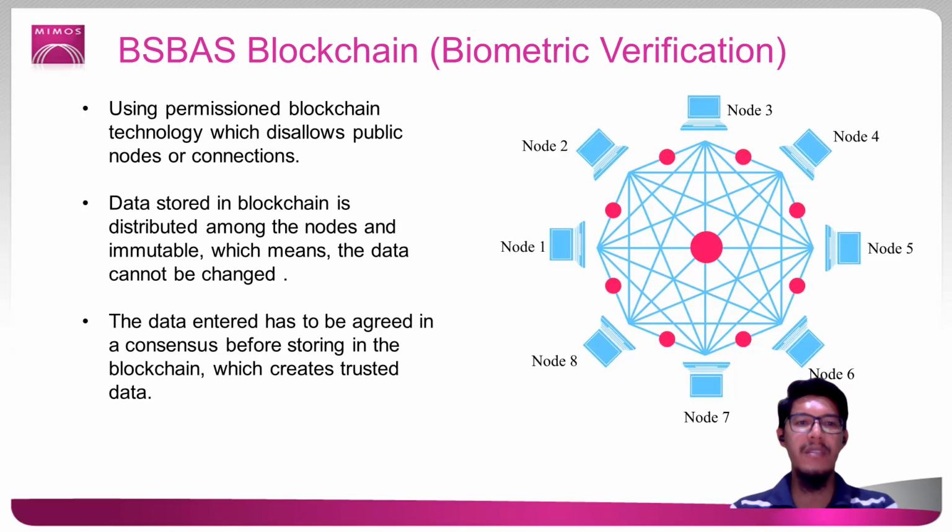So the data stored in the blockchain is distributed among the nodes and immutable, which means the data cannot be changed. What does it mean? You can see from the picture here we have 8 nodes, for example. This is an example of a permissioned blockchain, meaning a private blockchain. When you enter your first data, it will be saved to node 1, and not only node 1, it will copy the data to node 2, node 3, node 4, node 5, node 6, node 7, and node 8, the same data.